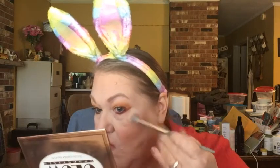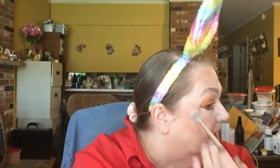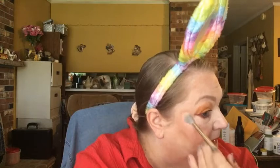Just pop a little on my nose while I'm there. This side. I love a good highlighter, y'all. These warmer type shades are really pretty too.